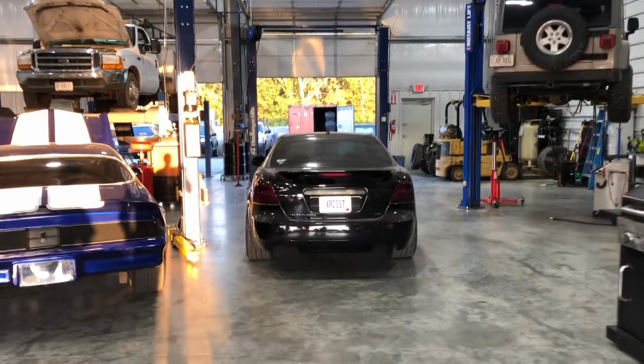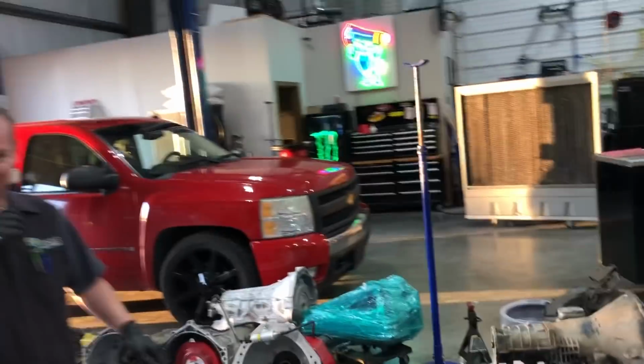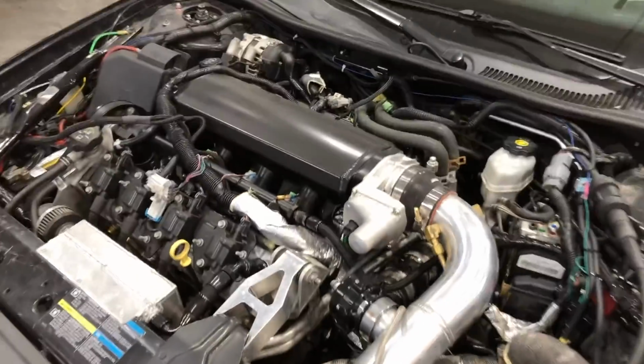Shit, I broke it again. You broke it again? Snapped the input shaft. What? Yeah, I know. So this thing is pretty gnarly. Check this out. It's getting the 4T80.